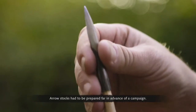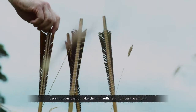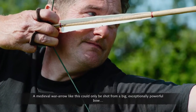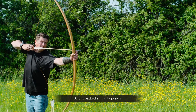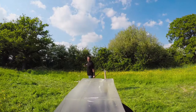Arrow stocks had to be prepared far in advance of a campaign. It was impossible to make them in sufficient numbers overnight. A medieval war arrow like this could only be shot from a big, exceptionally powerful bow. And it packed a mighty punch.